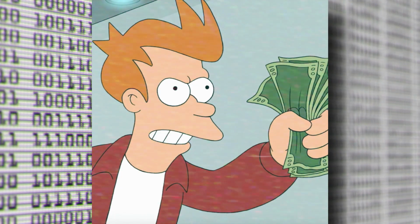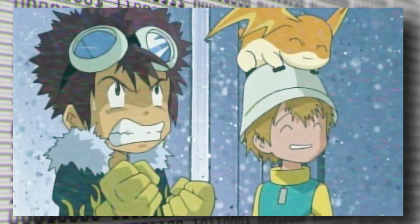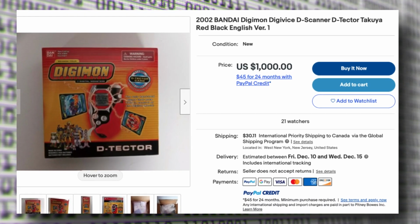Now you have adults with nostalgia and some disposable income, but the supply doesn't meet the demand because there were so many of them lost, broken, or thrown away. So the prices are way up there. There's only enough stock for the highest bidder, basically.